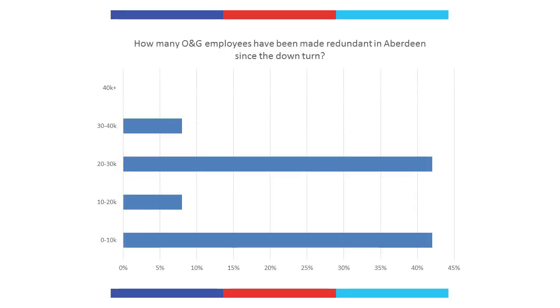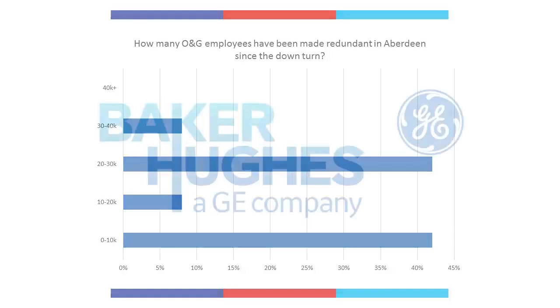So, an interesting split. 42% thought 0 to 10,000, 8% thought 10 to 20, 42% thought 20 to 30, and 8% thought 30 to 40. So nobody went for over 40,000. But there's a clear two winners between the 0 to 10 and the 20 to 30 there. So I will just close that for you. And Stephen, if you have your reflections on that as well.